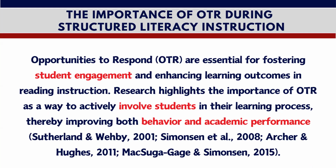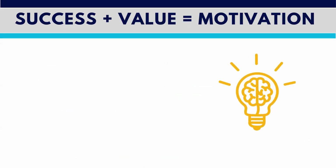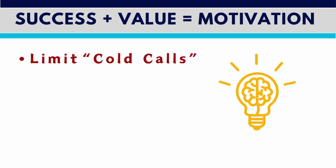So first, OTR is not just about getting students to talk. It's about fostering genuine engagement. When we create an environment where students can interact with the content, whether that's through verbal, written, or those physical responses, we're opening the door for deeper learning. Motivation doesn't just happen. It's built when students feel capable and valued. When we plan for all students to respond, not just volunteers, we show them that their thinking matters.